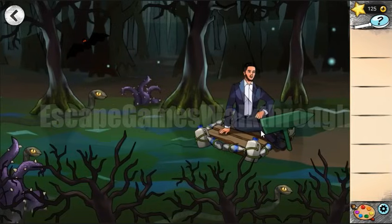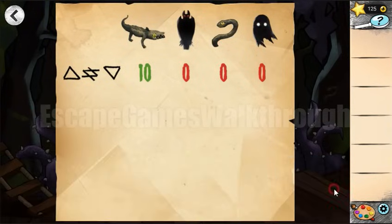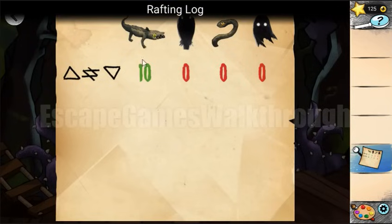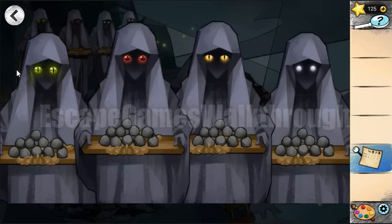Now we will write down our investigation to the log, and here we can see that the path and the green numbers show that we have collected all the crocodiles on that way. So let's look at the eyes of this crocodile, and we have on our log the path of the crocodile, and the number is 10. So let's look here. Here the statue has the eyes of a crocodile, and we need to have 10 stones here. 1, 2, 3, 4, 5, 6, 7, 8, 9, 10. So here are the 10 stones.